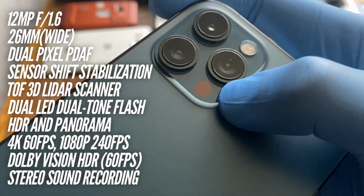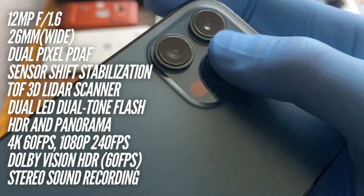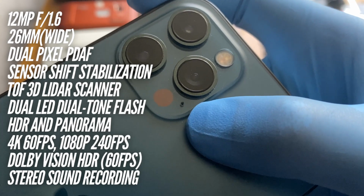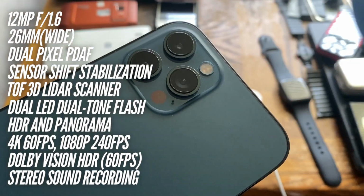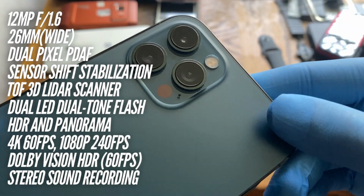Like I said, it also has the time of flight 3D LiDAR scanner, which helps with depth and color accuracy and etc. It cannot be turned off, but it is a part of the camera setup here. It has a dual LED, dual tone flash, HDR and panorama features as well. It can also record video at 4K up to 60 FPS and 1080p video up to 240 FPS as well.